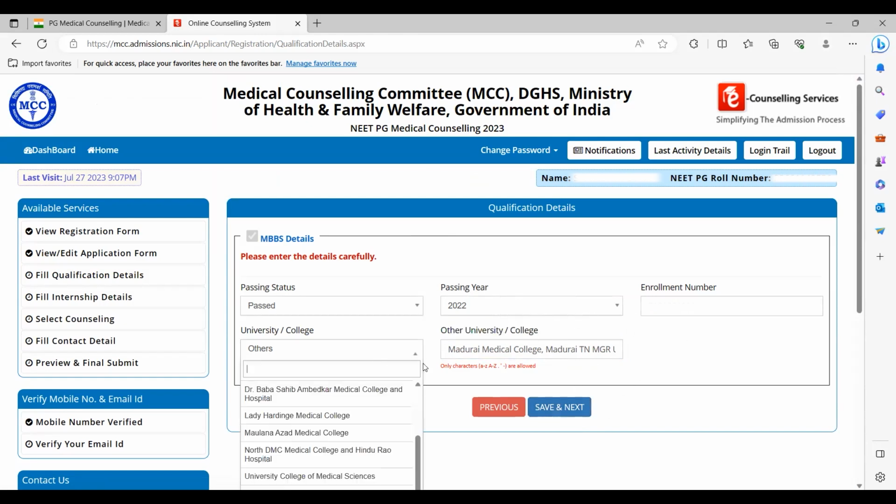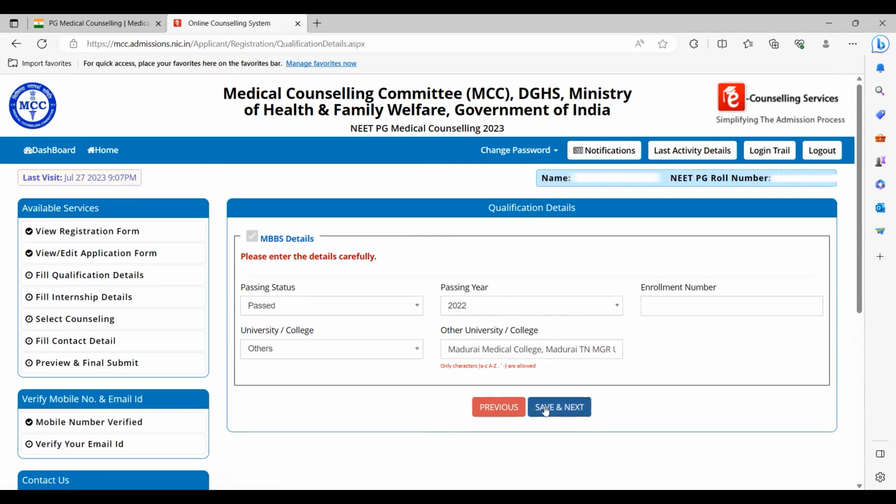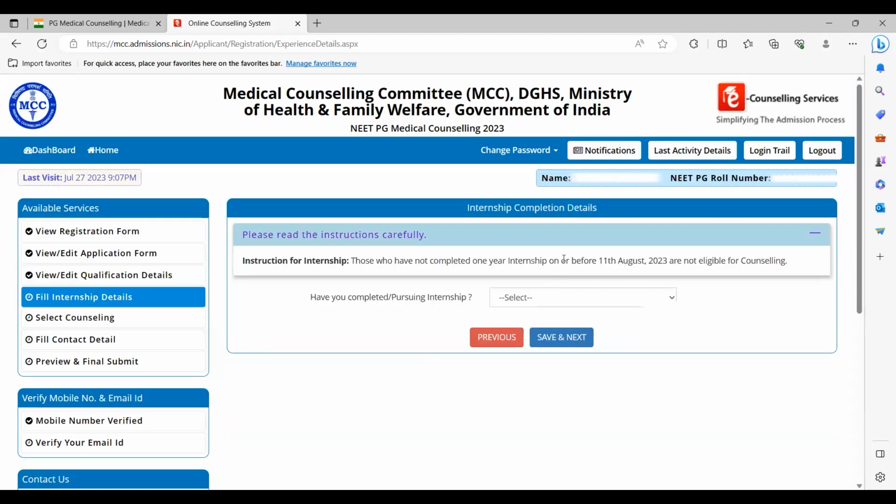But the only thing is, ensure that here you select the correct college. If you're only an MBBS from this college, only then select this. Otherwise, select others. Do you wish to save? Yes. Sorry, so no commas are allowed. So go ahead to the next page.